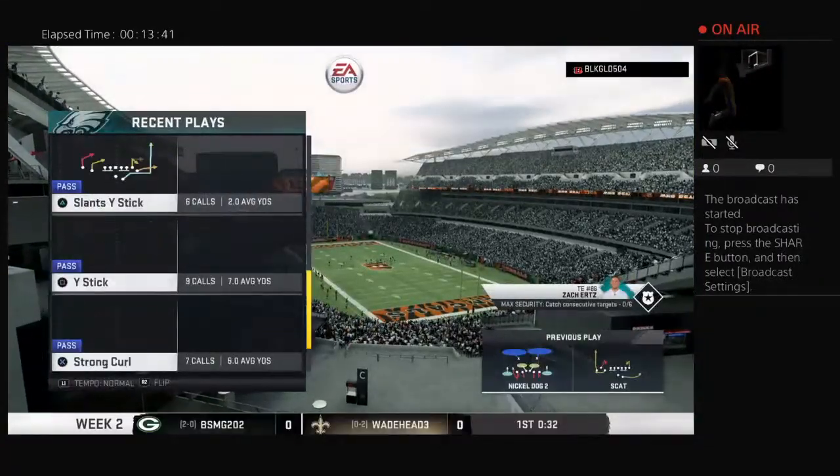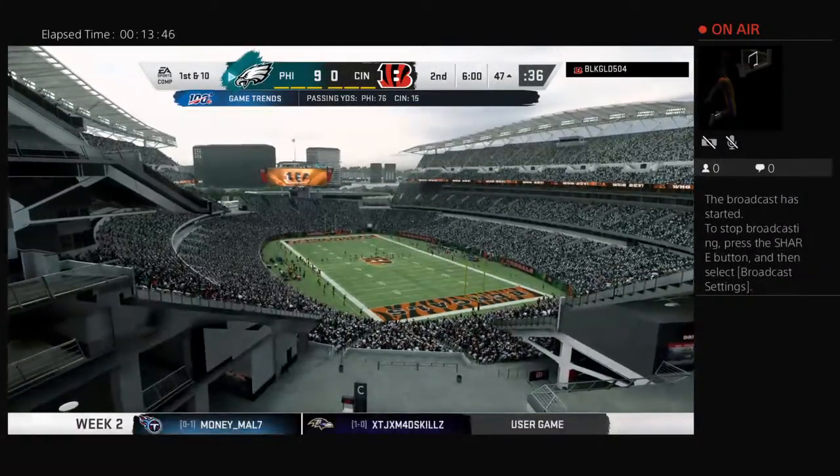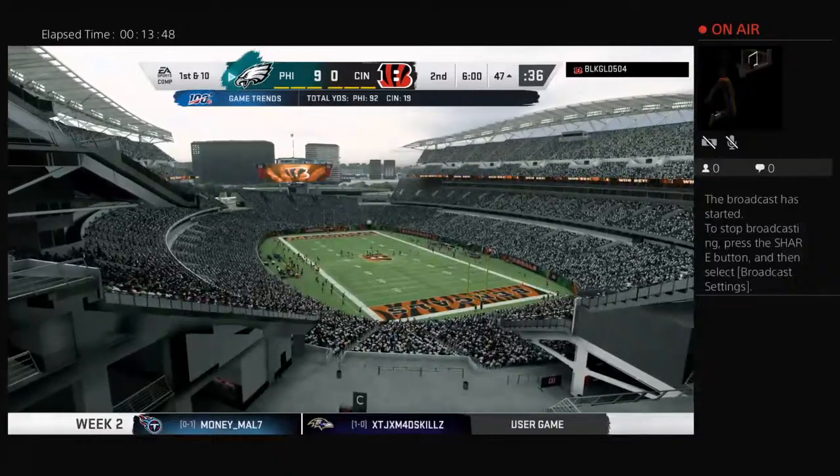After one, it's 9-0. Start of the second quarter, and it's the Eagles in possession as they've got it with a 1st and 10.